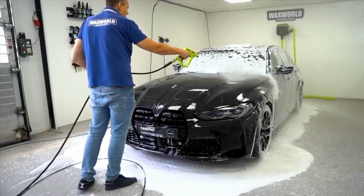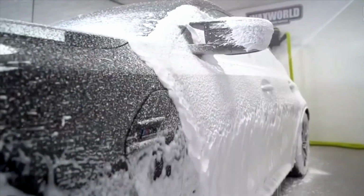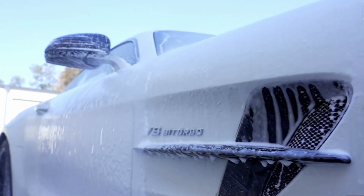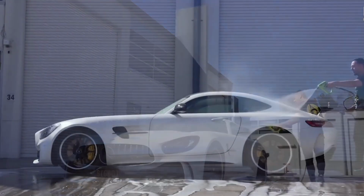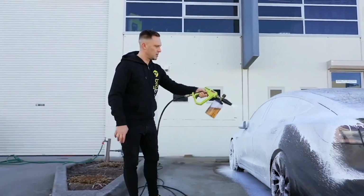With a maximum pressure of 130 bar and a water flow rate of 2.5 GPM, it's perfect for washing cars, motorcycles, bicycles, terraces, and more. Plus, the special nozzle makes it easy to remove dirt, mold, and other contaminants from surfaces. Say goodbye to grime and hello to sparkling clean with the Big Boy Washer Pro.